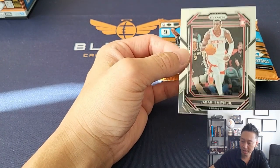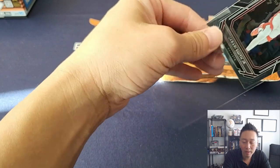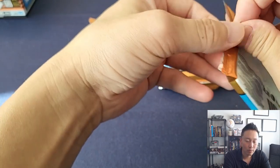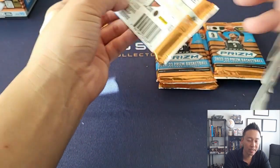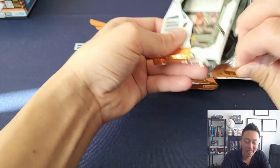This is a good rookie, so I'm just gonna sleeve him up real quick. Cool. And we have five packs left. Let me see if we can hit something awesome. I know we got the auto out of the way very early. Next time maybe I should save it for the end.